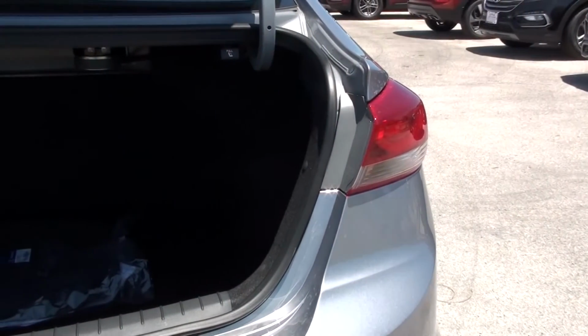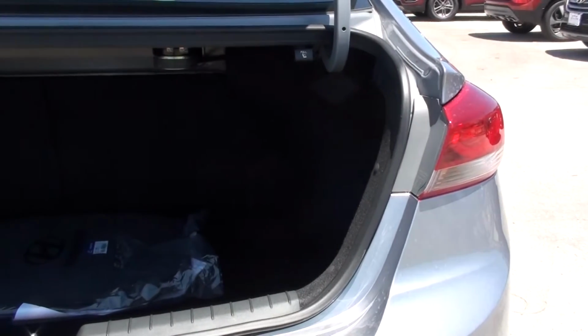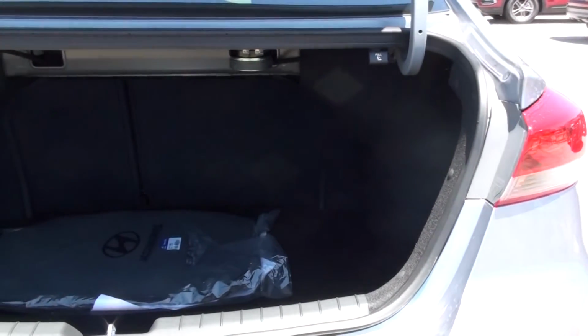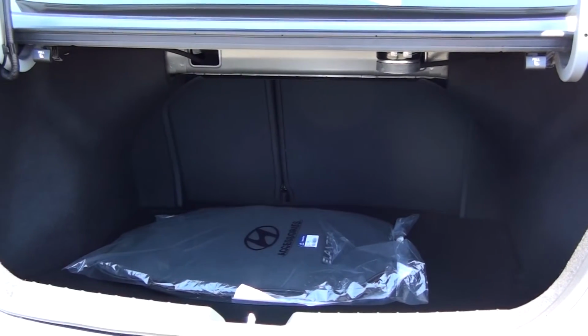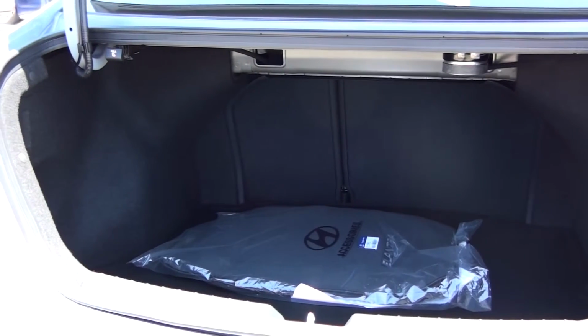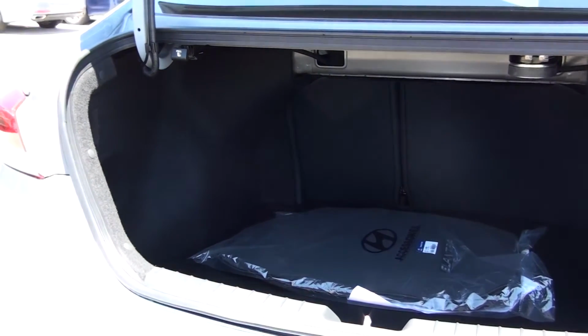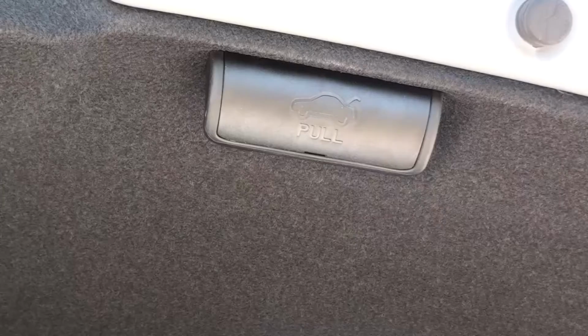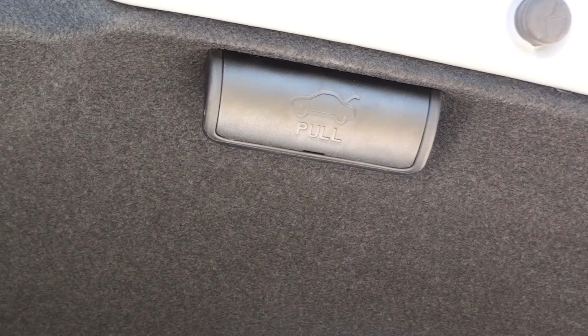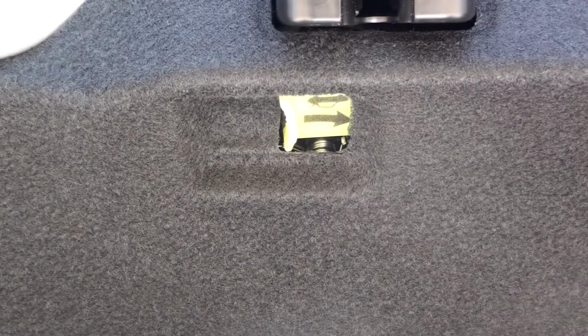Getting to the trunk of the all-new Elantra, it has a nice high opening as you just witnessed. In regards to the trunk space, it definitely has the ability to store a lot of groceries in addition to other items for your daily routine. Also, besides benefiting from a big opening, the trunk even has a grab handle on the right side, which makes the task of closing the trunk very easy. Not to mention that there's even a glow-in-the-dark push-release mechanism for additional convenience.